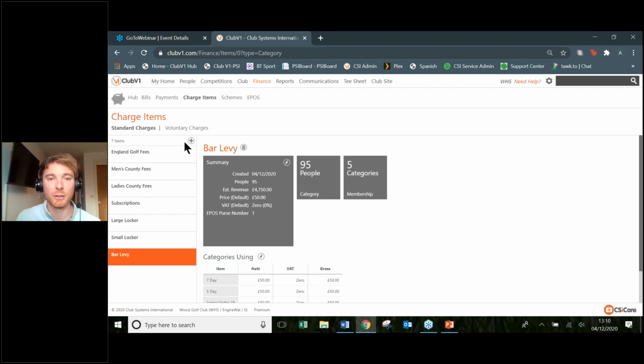So obviously you can add in your buggies, your trolley sheds, maybe some clubs do like a clubhouse maintenance charge, all those kind of things. So just build those in on the left-hand side. So that is how you can build in your charge items.